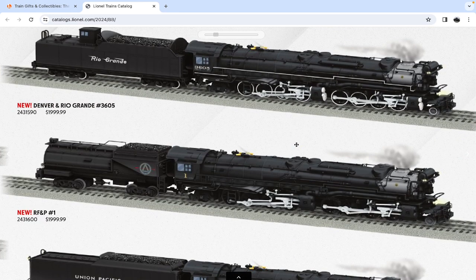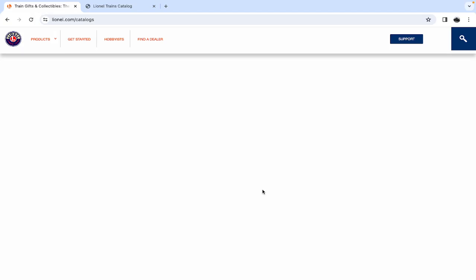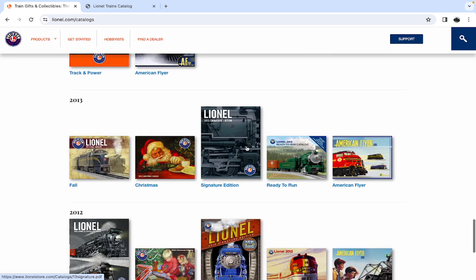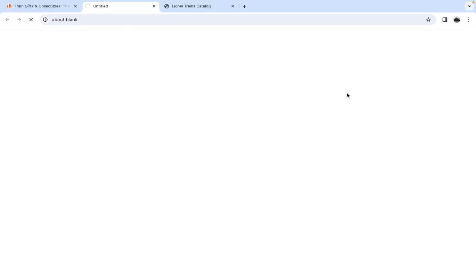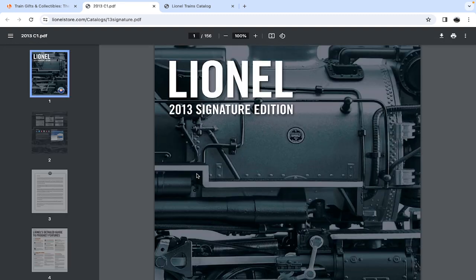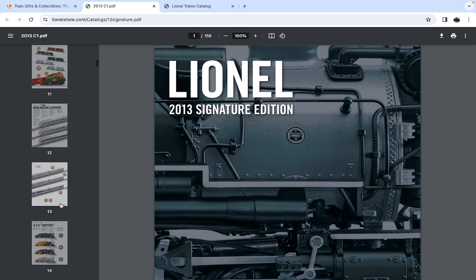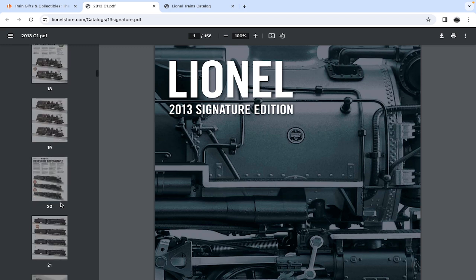That is pushing the envelope for things in this catalog, considering the last time these H7s were produced was back again in 2013 in the Volume 1 Signature catalog. This is actually one of the few catalogs I do not own in my catalog collection. There was a certain period of time between 2011 and 2012, 2013. I didn't get any catalogs, and this is unfortunately one of those, even though it has a beautiful cover with that H7 boiler front.